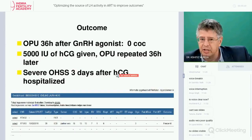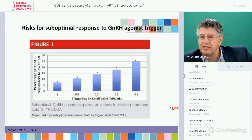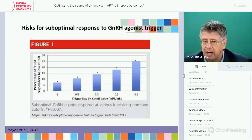But what happened? In the literature we couldn't find anything except one study, an American New York study, that seemed to have this same problem. They realized it earlier than us, and they published it. They looked at all the patients who had an agonist trigger and how the outcome was. We triggered a lot, they also.